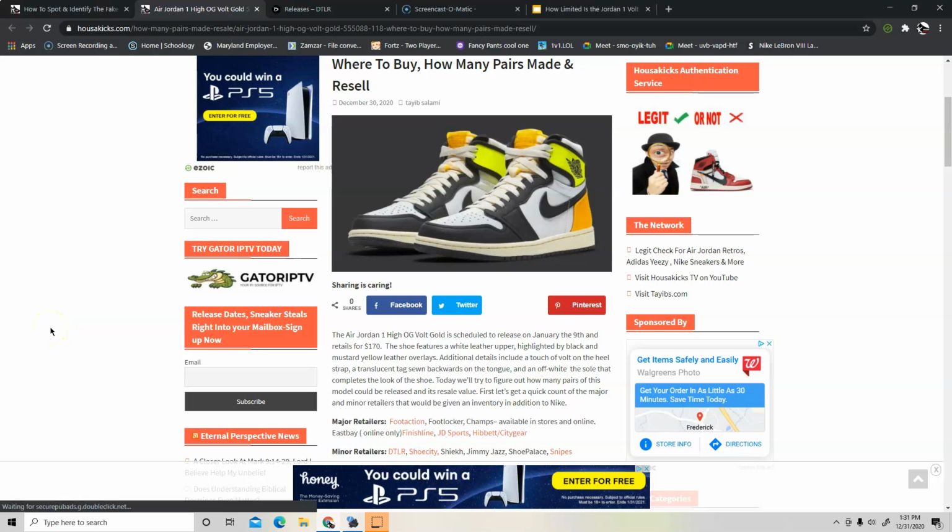This is TaibaHouseOfKicks.com, and today I want to talk about the Jordan 1 High OG Volt Gold. It's scheduled to release on the 9th of January, and it's going to cost about $170 before tax. So it's going to be available in men's and kids sizes as well.